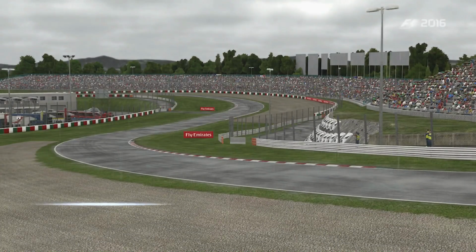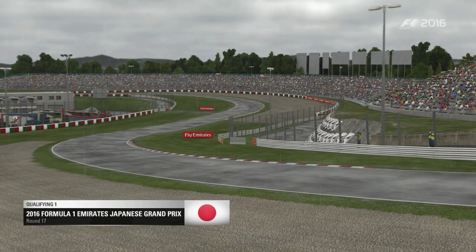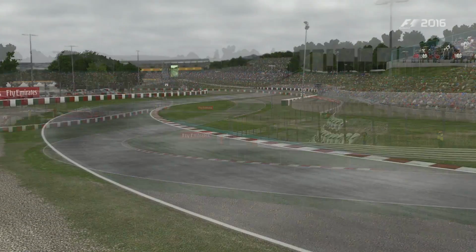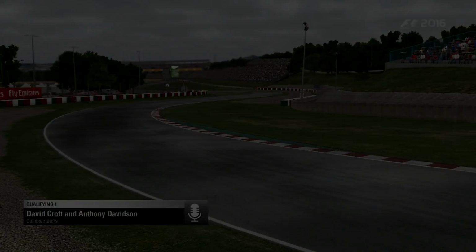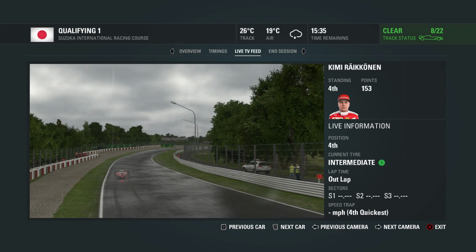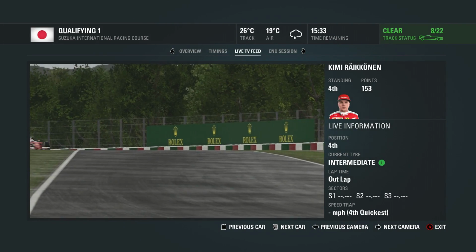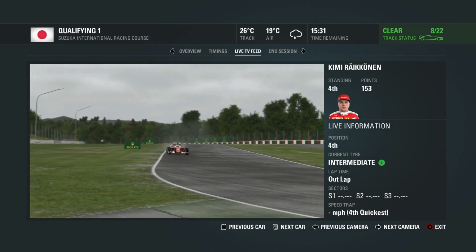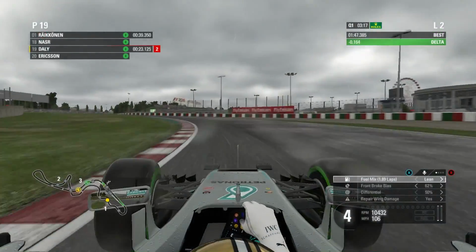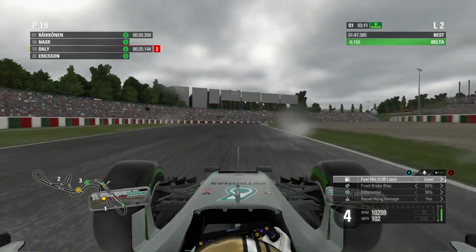Welcome to the only figure of 8 track on the F1 calendar. We're here at Suzuka for qualifying today ahead of the Japanese Grand Prix. As you can see on screen, we've got some tricky conditions to start off with. Apparently half an hour into this session, might be the end of Q2 or the start of Q3, we're going to have bone dry conditions, fingers crossed.